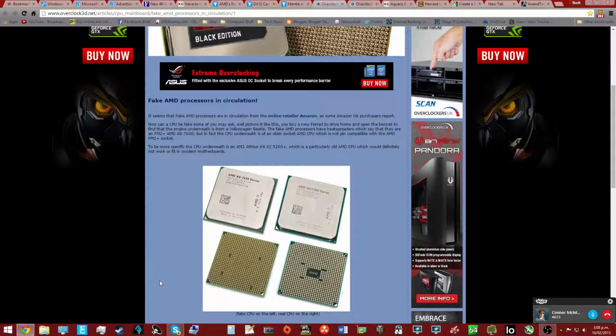But yeah, wow, that is just bad. That is really bad. As I was saying in the example there, if you bought a Ferrari and you find out it's got a Volkswagen Beetle motor, you'll take it back. It's kind of as bad as that, really, because you pay for a product and you expect to get the product.